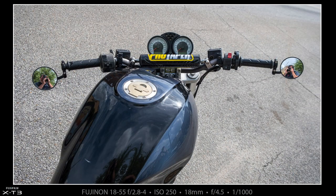All right, well, here is a double selfie I made. If you look in both rear view mirrors on this motorcycle, you can see me making the shot. And if you look on the side of the gas tank, you can see David observing me make the shot. So that was a fun one.